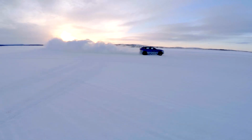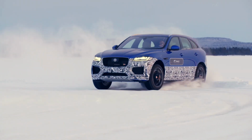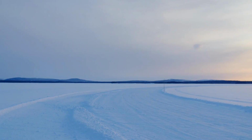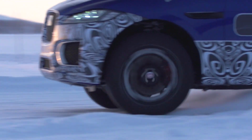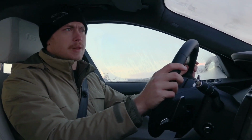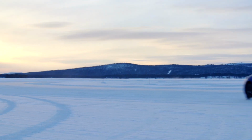But frankly, what interests us most about the Jaguar F-Pace is its all-wheel drive system. It uses a smart center diff to send power to the front and rear wheels like any other all-wheel drive car does. What makes this one so special is that not only can it send 100% of the power to the front wheels, it can also send up to 92% of that power to the rear wheels, which means that this thing should be an absolute blast to tune in when you're not driving on normal roads.